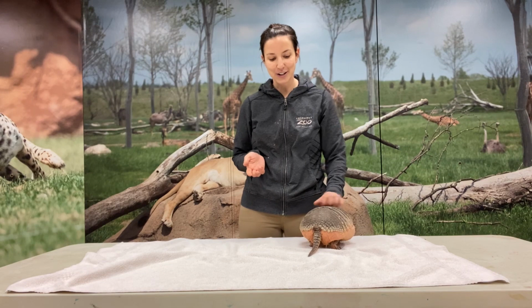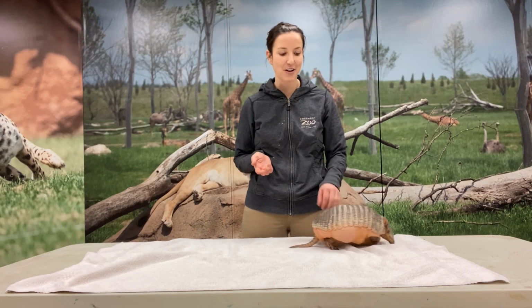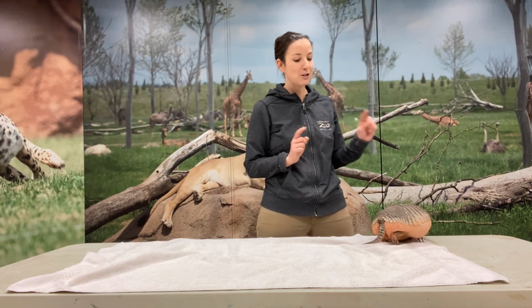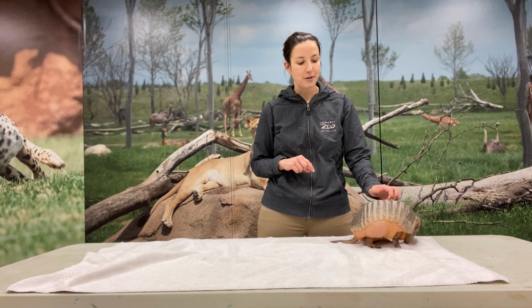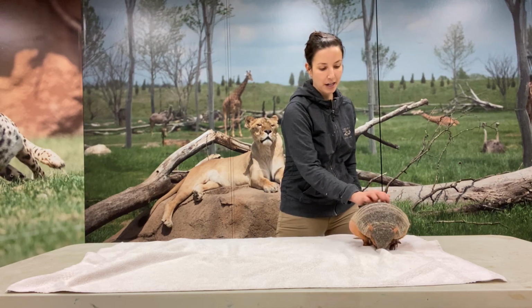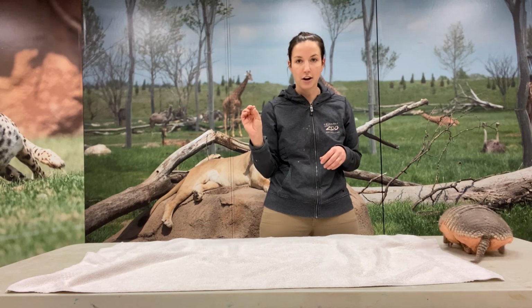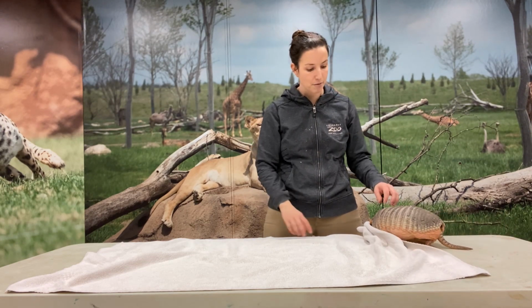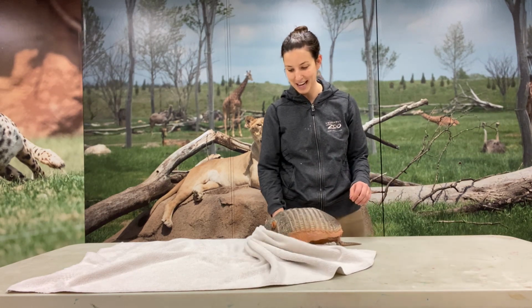Kesha is called a large hairy armadillo, and these guys are a really incredible species found in South America. And one of the most unique things about armadillos is this really tough shell. Armadillo in Spanish means little armored one, and you can see how they get that name. That thick shell is actually made out of keratin, just like a human fingernail. So it's almost like they've got a giant fingernail covering their entire body to keep them safe.